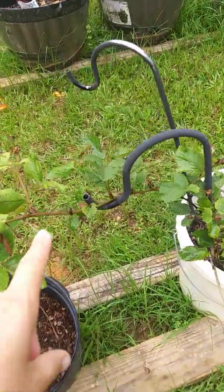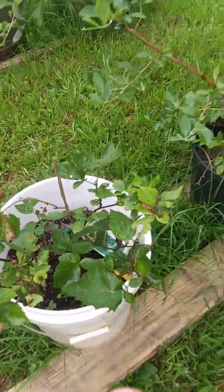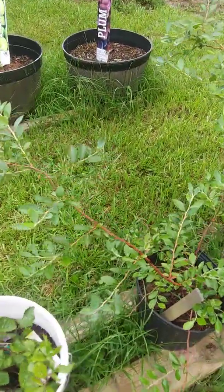It did produce, and you can see where it did produce, and it's gone now. We've picked them. They were pretty good, and they were about the size of my first knuckle, so that's a pretty good size.